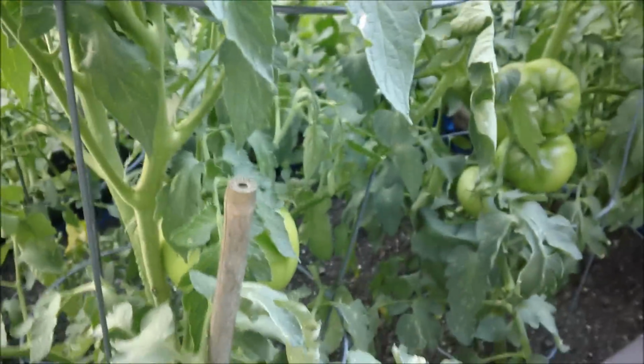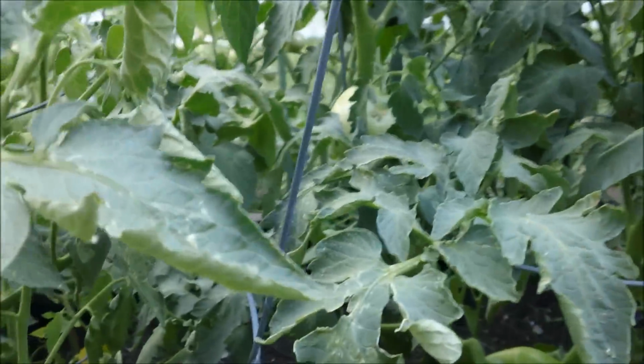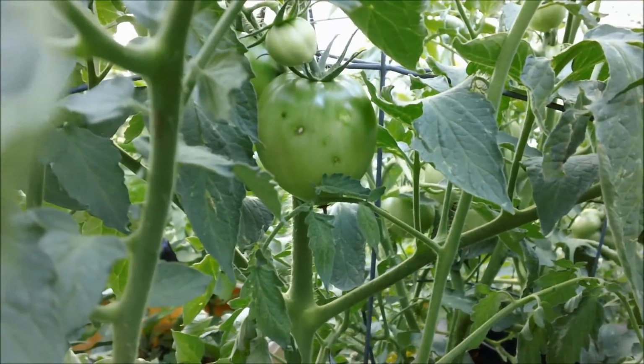My first prize, those plants were doing spectacular, but I've had some problems. And again, there's some of those marks.